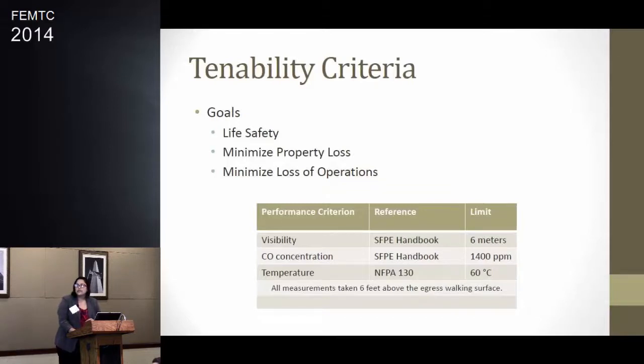FDS was also used, so this is the tenability criteria that I used, using the SFPE handbook and NFPA 130: visibility 6 meters, temperature of 60.